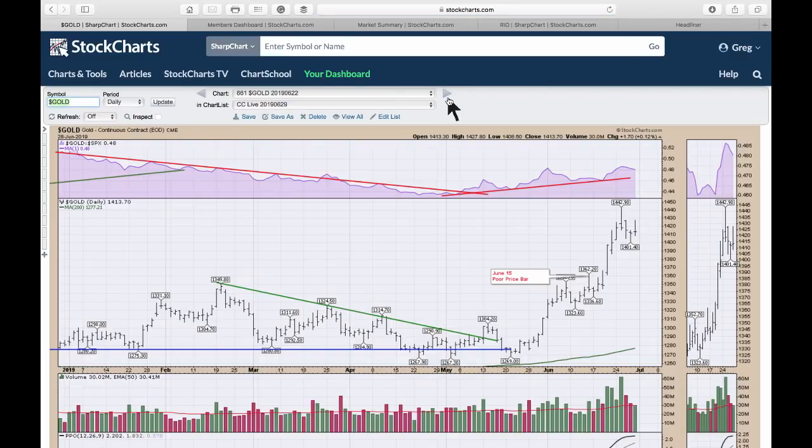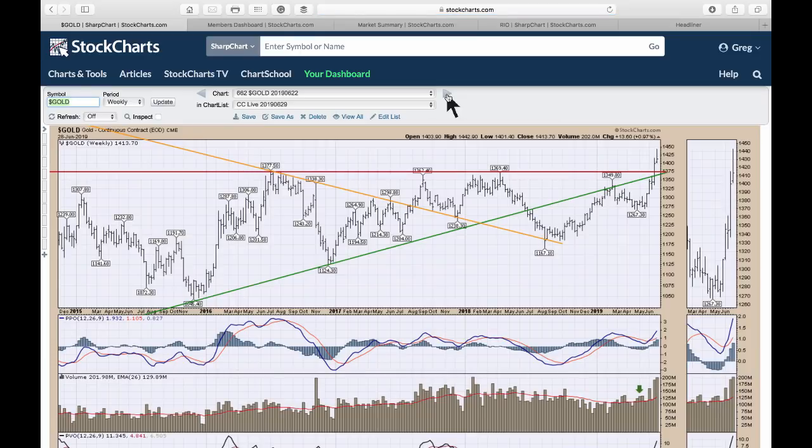Gold on the daily chart, again, is just trading sideways, nothing really bad. I want to see this relative strength uptrend continue to hold. If that starts to fail, that would be a bigger clue. And then that's the weekly chart going back 5 years, really trying to break out here.